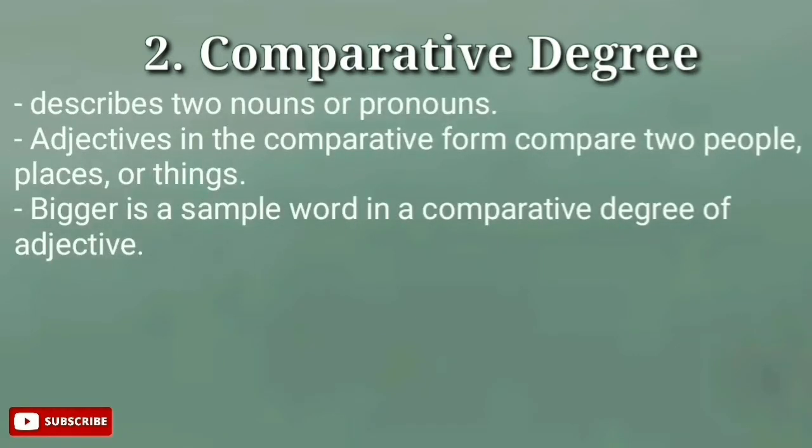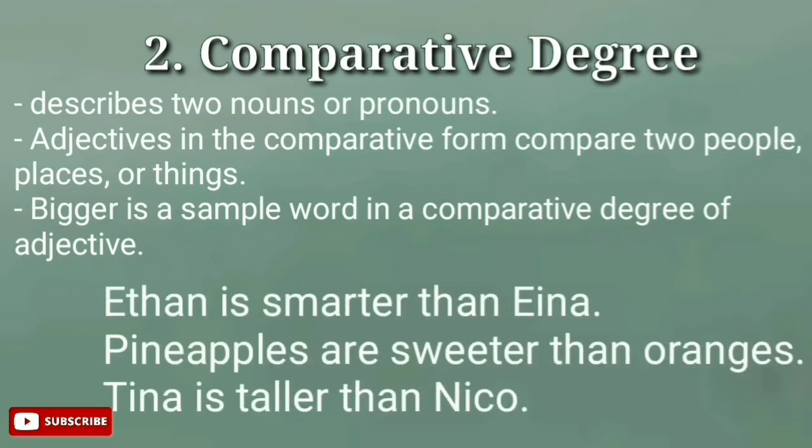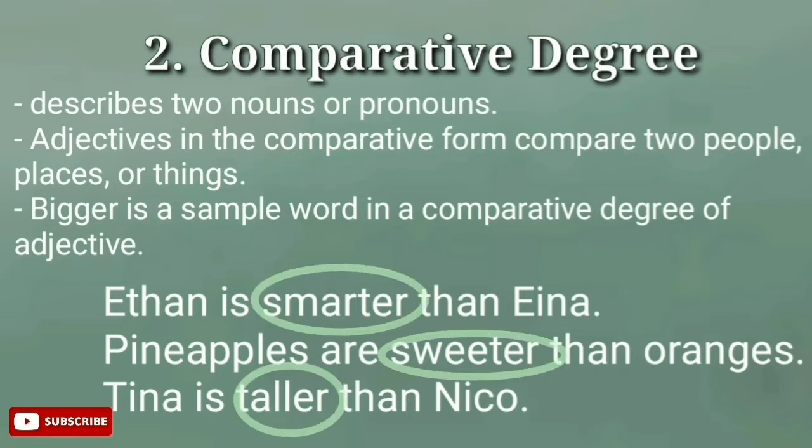So the comparative degree of adjective describes 2 nouns or pronouns. Adjectives in the comparative form compare 2 people, places, or things. Bigger is a sample word in the comparative degree of adjective. Here are the examples. Ethan is smarter than Anna. Pineapples are sweeter than oranges. Tina is taller than Nico. So in here we use the comparative degree of adjectives: smarter, sweeter, and taller.